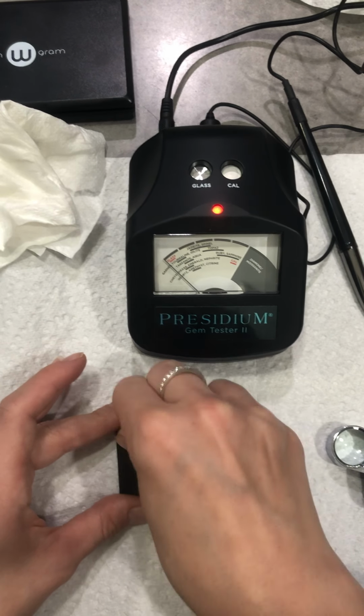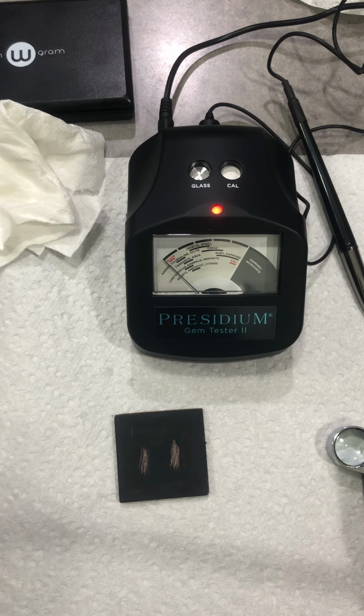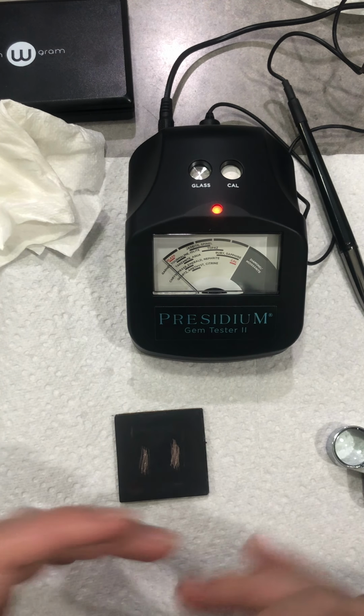Let's see. I'm going to do two different spots just to see if we can test them both. So it's kind of reddish. I don't know what that means. I'm still learning a lot.